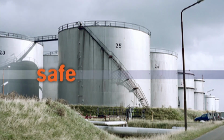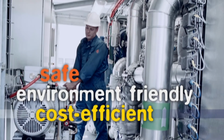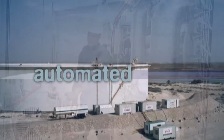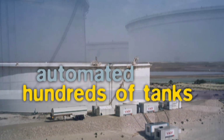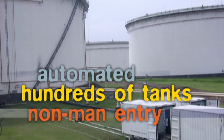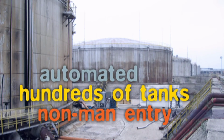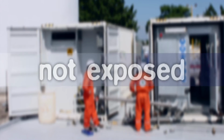The Blabo system sets new standards for safe, environmentally friendly and cost-efficient tank cleaning. Around the world, the automated Blabo method has been used to clean hundreds of oil storage tanks with fixed and floating roofs. Blabo is a non-man entry system. Operators don't work inside the tank and are not exposed to hazardous situations during cleaning.